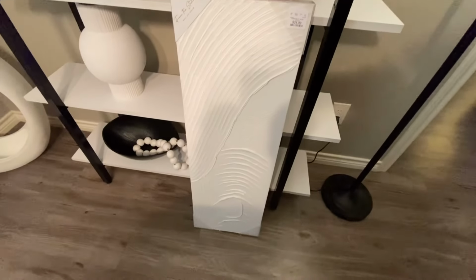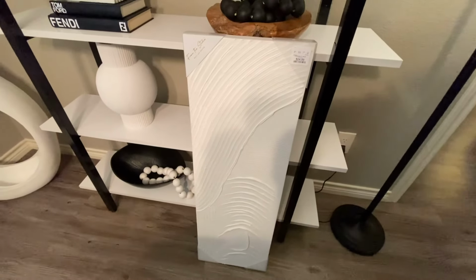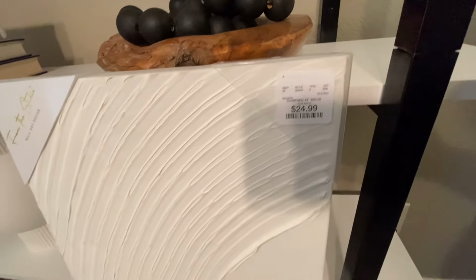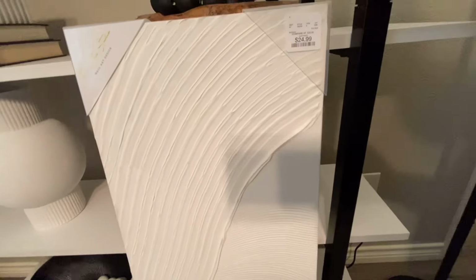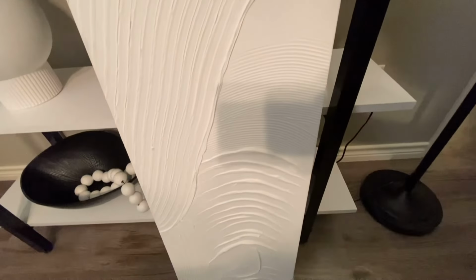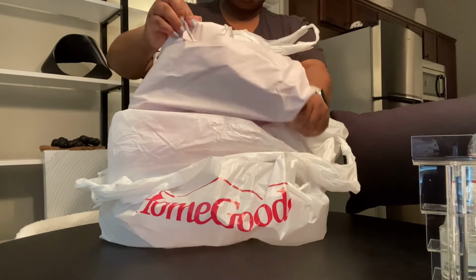This is the first piece that I picked up. If you watched the Shop With Me video all the way to the end, you saw that I had it in my buggy, and I thought this was super cute. This came in at $24.99. It's just simple white art decor with a lot of detail. It almost gives you the DIY impression with the spackle, but anywho, I still like it. And again, coming in at $24.99. So I've actually purchased two of these.